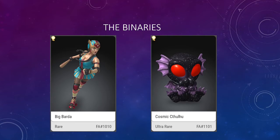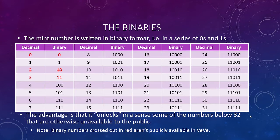Alright, so first we have this number 1010 Big Barda next to a number 1101 Cosmic Cthulhu. Indeed, what they have in common is that they are a series of zeros and ones, which is how numbers are presented in binary format. So the table here shows all possible binary numbers in VeVe and their equivalent in decimal or normal form. We can see that only 0, 2, and 3 cannot be represented in binary format due to the fact that VeVe keeps the first few numbers for themselves.